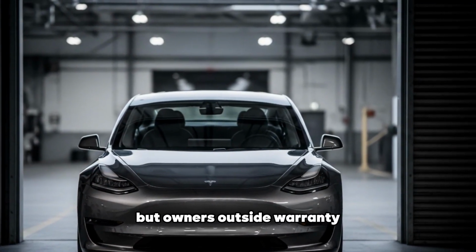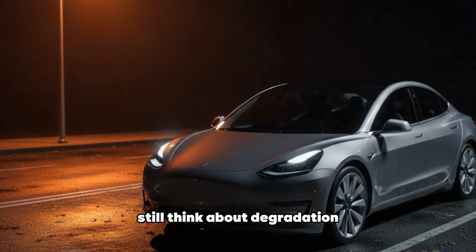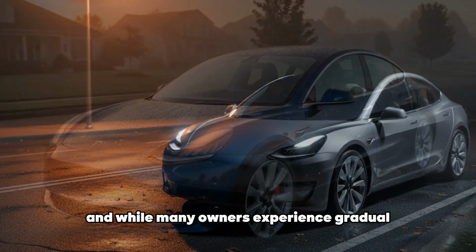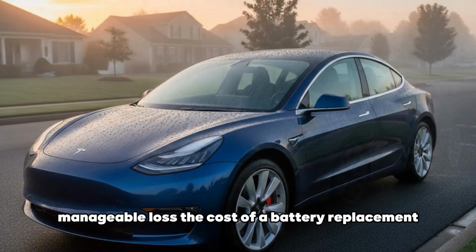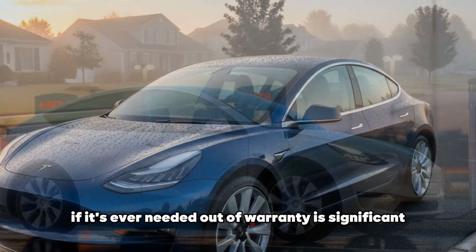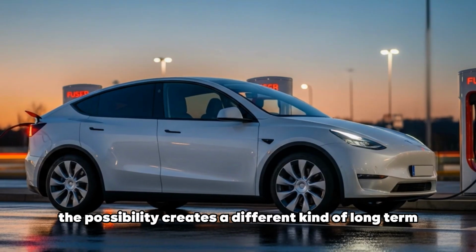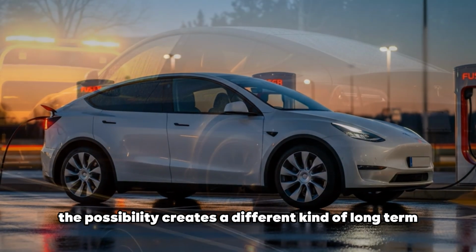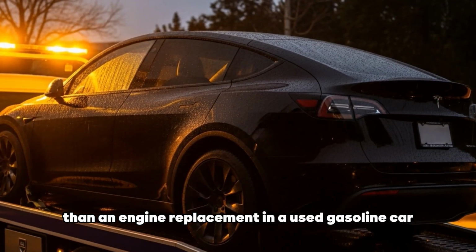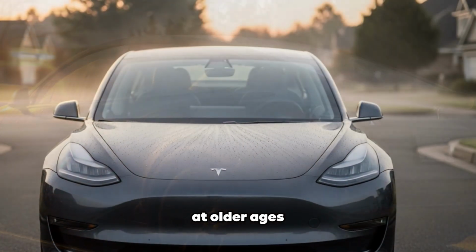But owners outside warranty, or those worried about long-term resale, still think about degradation. Most EV batteries lose some capacity over time, and while many owners experience gradual, manageable loss, the cost of a battery replacement if it's ever needed out of warranty is significant. Even if replacement is rare relative to fear, the possibility creates a different kind of long-term financial uncertainty than an engine replacement in a used gasoline car, because battery pack costs can dominate the vehicle's value at older ages.